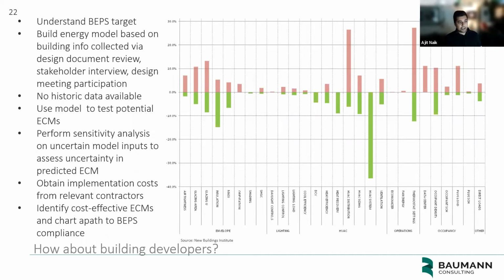So the way energy codes are structured today, rather than comparing to actual peer buildings, it's always fundamentally about how you are doing better than the bare minimum. It's a regulatory approach, which is the ultimate reasoning behind it.